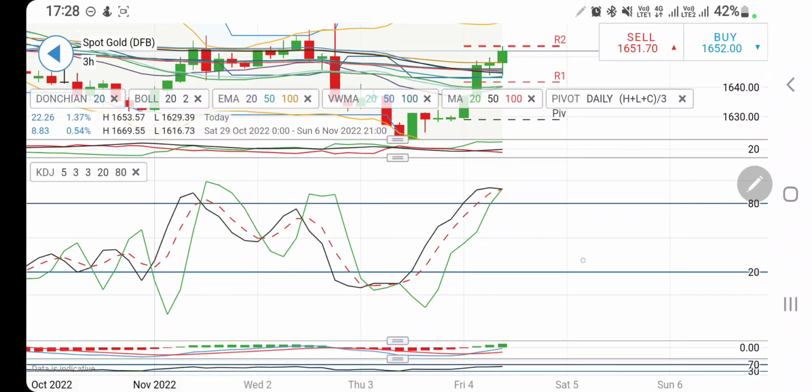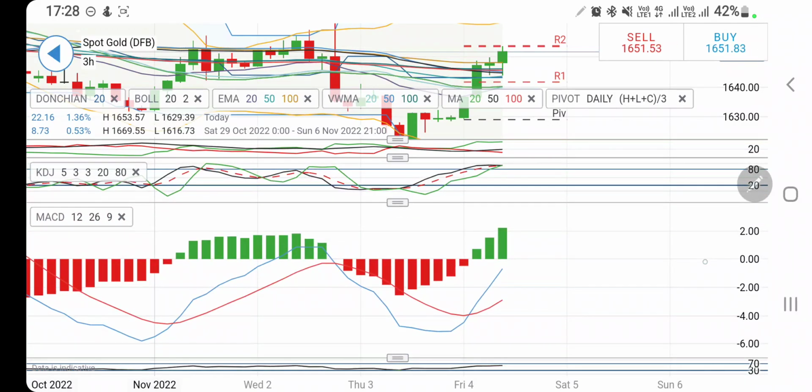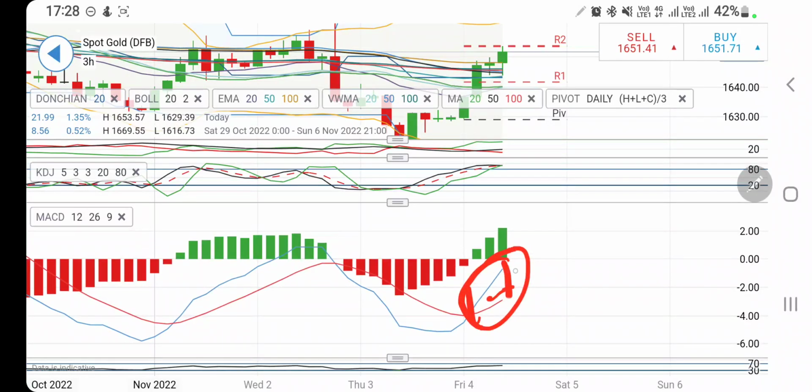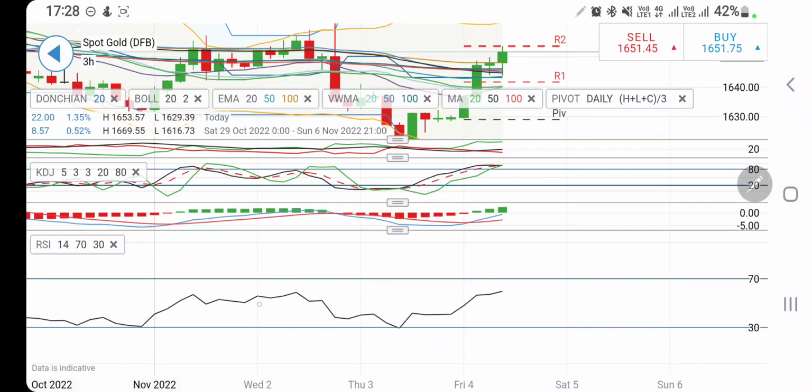Directional movement bullish. Stochastic is overbought. It has seen the peak. It is trying to cross over, and hence this may also indicate a bearish reversal from here. But look at MACD, divergent and bullish, and it can continue to remain bullish.